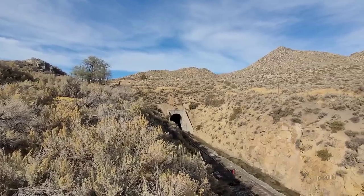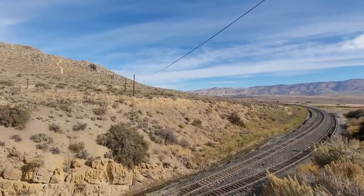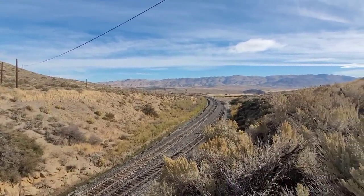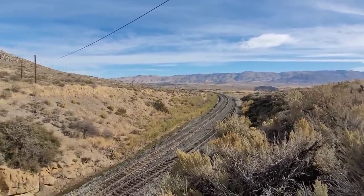Hey everyone, today I'm in California going to check out the abandoned Donner Pass railroad tunnels. But along the way, I just passed a train on the highway. It should be here any minute. I didn't even know there was going to be a tunnel. I was just expecting to get it going by.